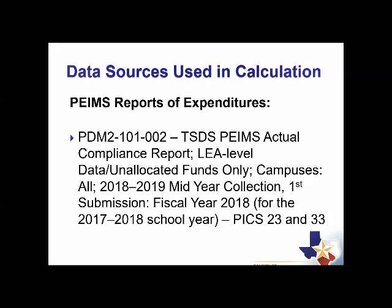For PEIMS reports of expenditures, we use PDM 2-101-002. This is the PEIMS actual compliance report, LEA level data, unallocated funds only for all campuses. This is the 18-19 mid-year collection. It's the first submission, and it's for fiscal year 2018, which is the 17-18 school year. And of course, we're only looking at PICs 23 and 33.